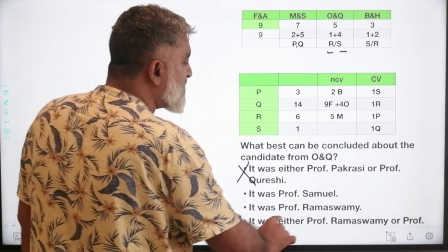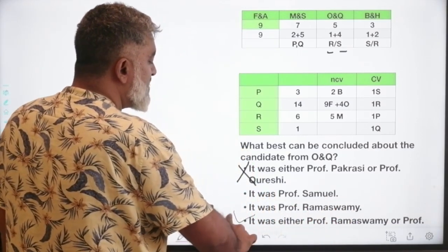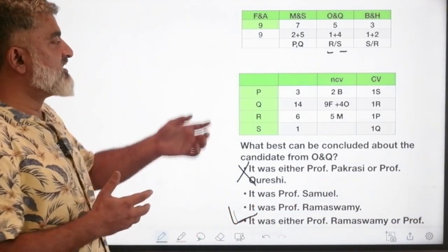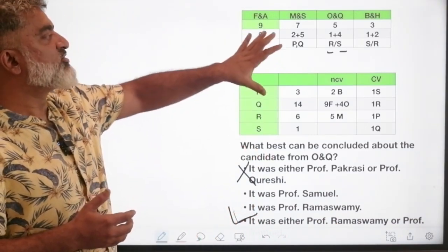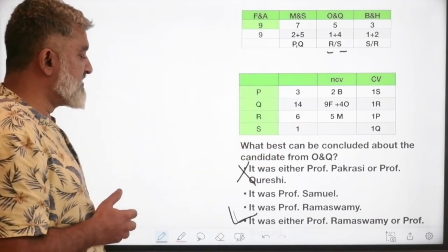It was either Professor Ramaswamy or Professor Samuel. You can't see it on the screen, but it says Samuel. So my correct answer is going to be option D, right? So the effort is obviously in figuring out the data. The moment you have data in DILR questions, they hardly take any time, right?